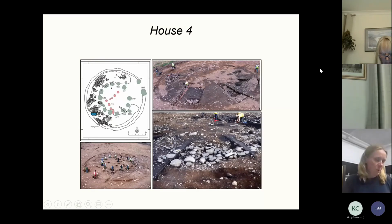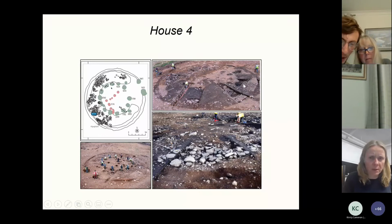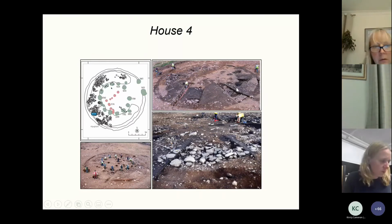Amazing, eh? So House 4 was very similar to House 10, and of the same period, this 1st to 3rd century AD final development. It's another substantial ring groove roundhouse of similar design. It's nearly as big, 17 metres in diameter. And again, it's got this wonderful ring ditch with all these flagstones, steps, walls. There's a lot going on in these ring ditches, which suggests that they're either little workshops, storage areas, spaces that are used. So very interesting spaces.